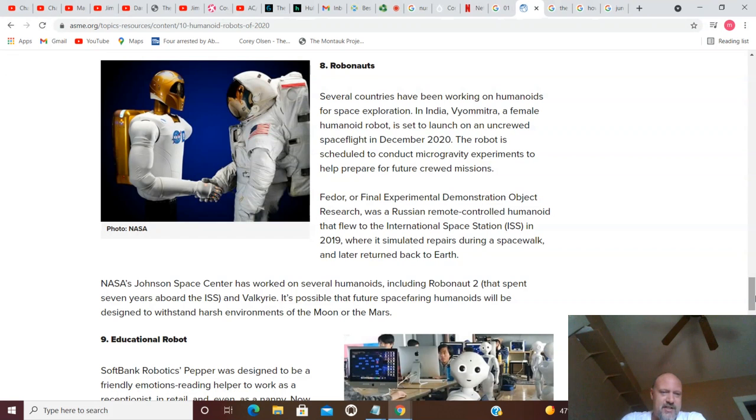NASA's Johnson Space Center has worked on several humanoids, including Robonaut 2, that spent 7 years aboard the ISS, and Valkyrie. It's possible that future space-faring humanoids will be designed to withstand the harsh environments of the moon or Mars.